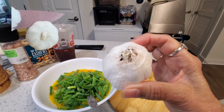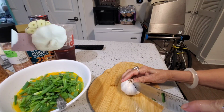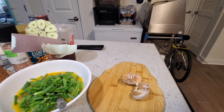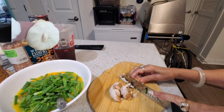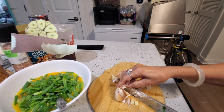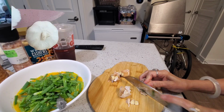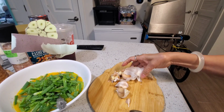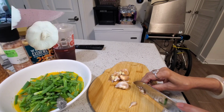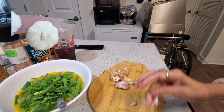I eat a lot of garlic. I put the whole thing right here. A lot of garlic benefits, like low cholesterol, all kinds of benefits in garlic, guys. Eat the garlic as much as you can, okay?